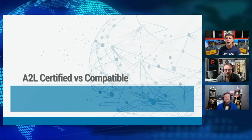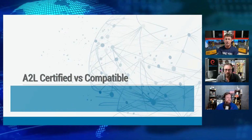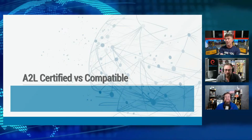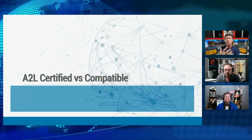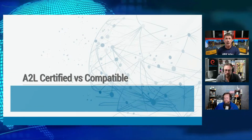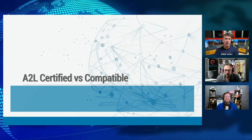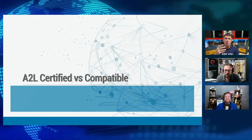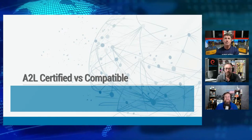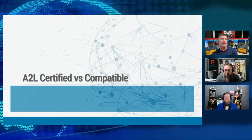Remember, we gather here every week to dive deep into things that are affecting our industry. For me, this is one of the most important ones right now, getting used to what A2L means. Now that we know the equipment is already hitting the ground, we've had these discussions before. How do we make sure that all of our tools are prepared? Do we have to buy all new tools, or is what we already have in our arsenal compatible? How about we just start with what that actually means?